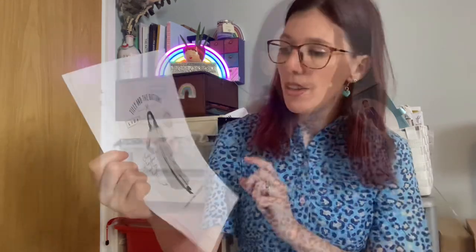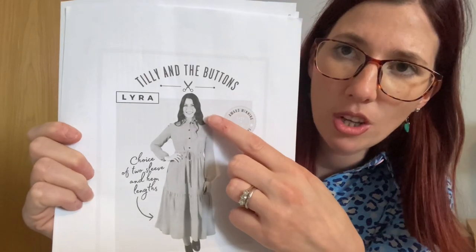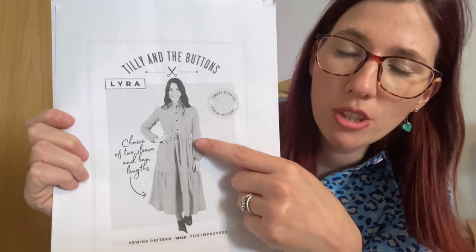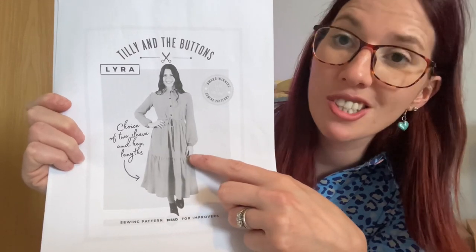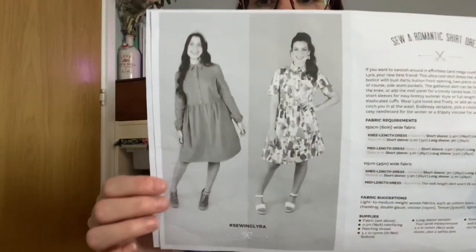So the Lyra is a shirt dress that's got a two-piece collar, so a collar stand and a collar, and button placket down to the waist, and then you've got two skirt length options. So you've got the full length, which is like a maxi with a shortish skirt and then a panel on the bottom. And then you've got a shorter skirt length, which finishes just at the knee, which looks like that.